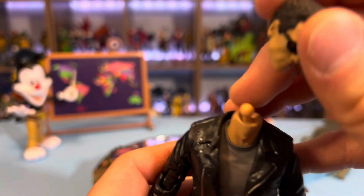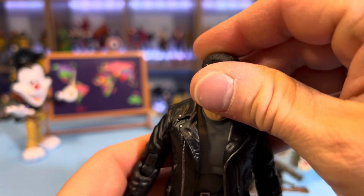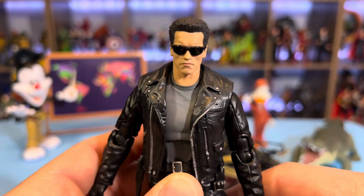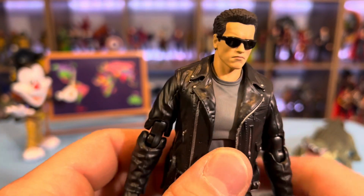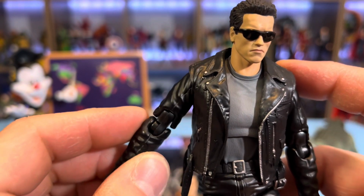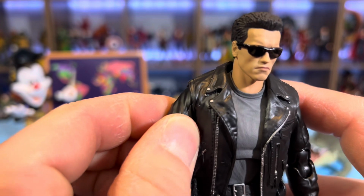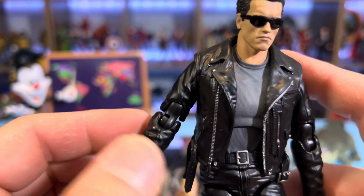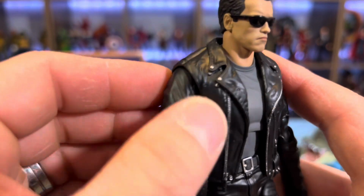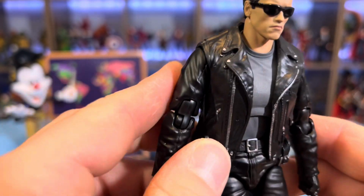You see that ball peg there. And you get that motion out of that neck. So it pops on and off really easy, so just be careful. Don't lose your head. And going down to the arms, I will give a warning. My right arm on mine is extremely frozen. I'm gonna have to take a hair dryer or some hot water to that. It's extremely frozen at that joint right there. The elbow's really tight too, so I really need to loosen that one up.